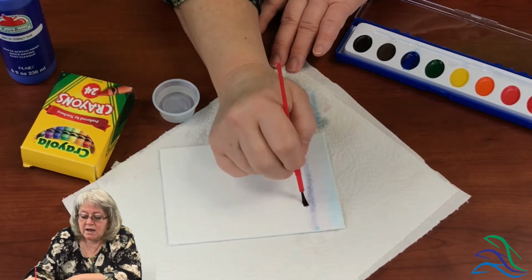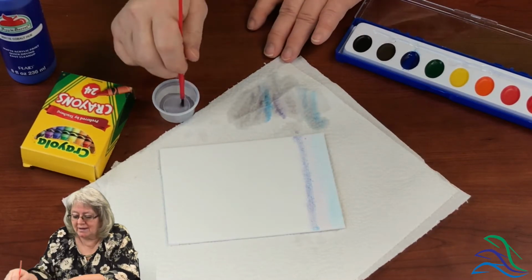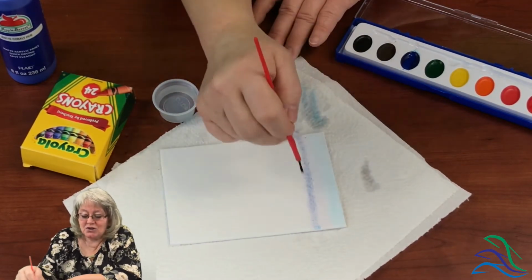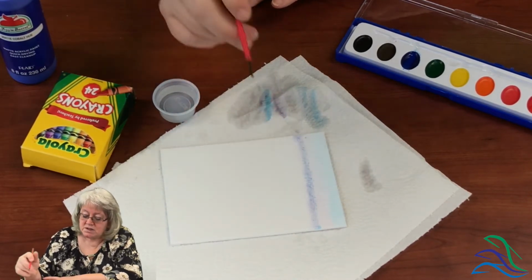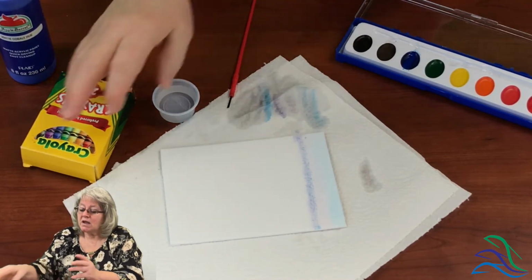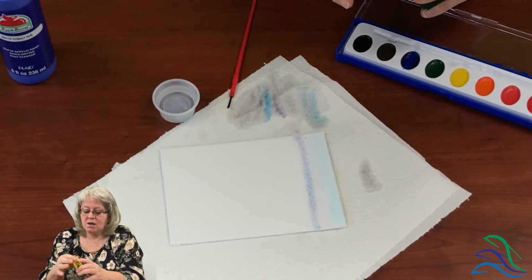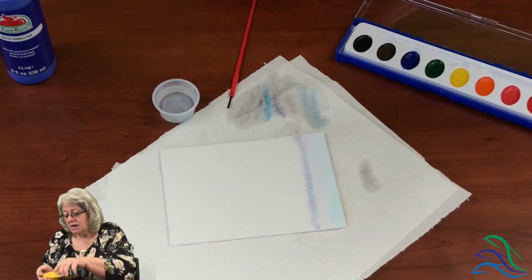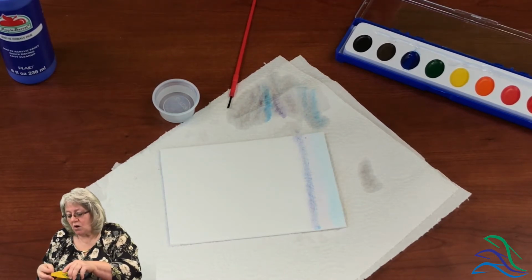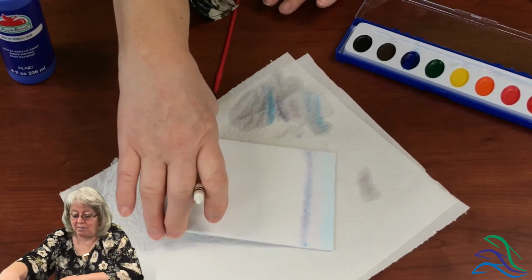I love that. Anytime you don't like what you've done, just add some water to it and you can change colors very, very easily. So something else that I wanted to let you know is, I don't know if you've ever done what's called crayon resist, but you can do crayon resist on this too with your watercolors, and that's kind of cool.